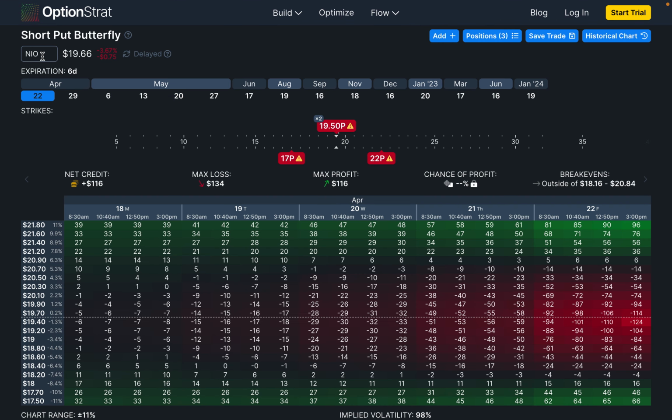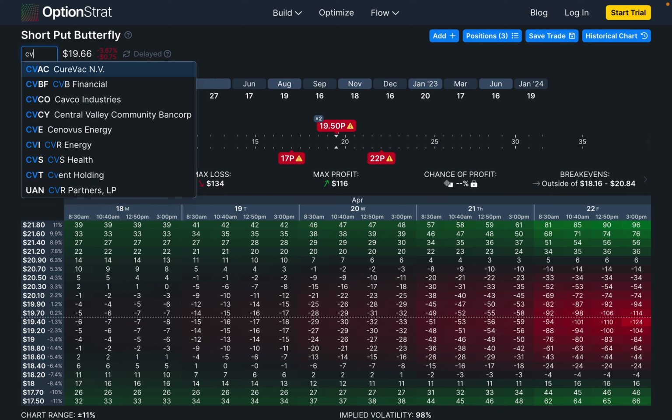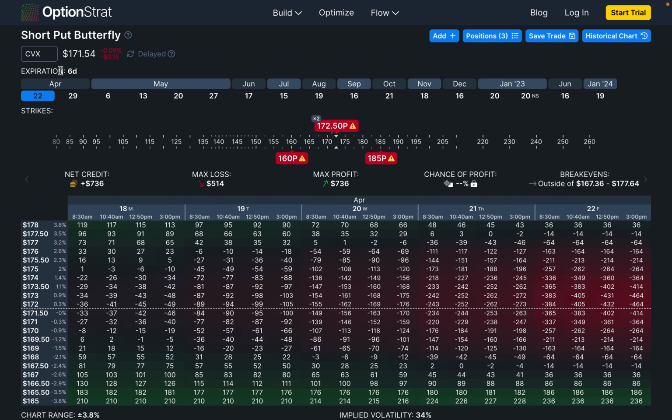So firstly, we are using ticker symbol CVX. So let's choose our stock. And then we chose the expiration of April 22nd. We just left it there for this example. And so remember, we started by determining if the price of the stock goes up, what price do we think it's going to go above? So we said 185. So we sold a put at 185.